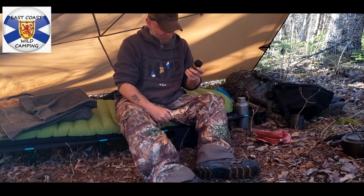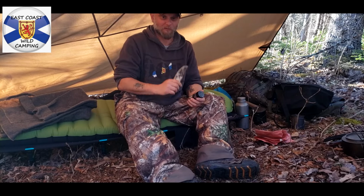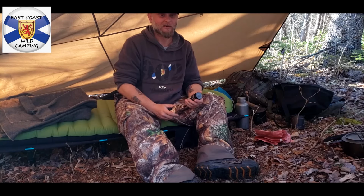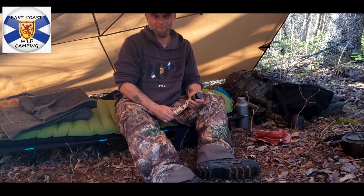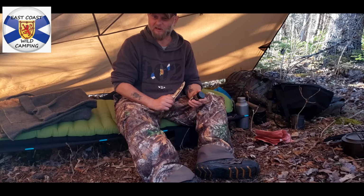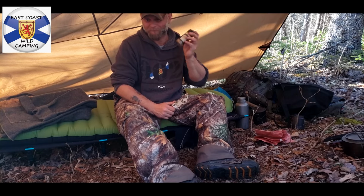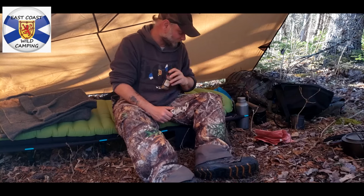This is a mixture of basil leaves, oregano, Italian seasoning. I think there's some poultry seasoning in here, some Montreal steak spice. There's a whole mixture of it, and it's actually really good.